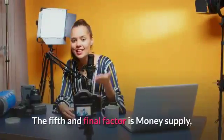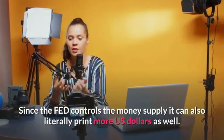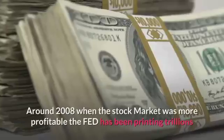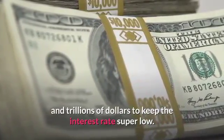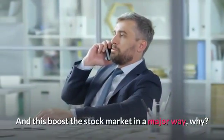The 5th and final factor is money supply. Since the Fed controls the money supply, it can also literally print more US dollars. Around 2008, when the stock market became more profitable, the Fed has been printing trillions and trillions of dollars to keep the interest rates super low. And this boosts the stock market in a major way.